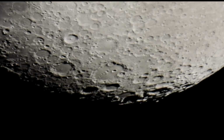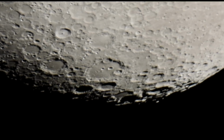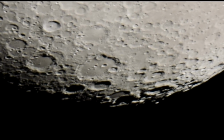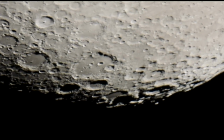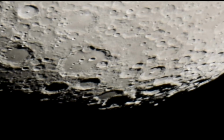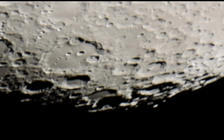Elevated peaks of the Apennine Mountains, Montes Apenninus. Guys, we're talking 12,000 feet, just under the height of the peak of Mount Everest. Can you imagine that? 17,700 feet, the height of the Apennine Mountains.